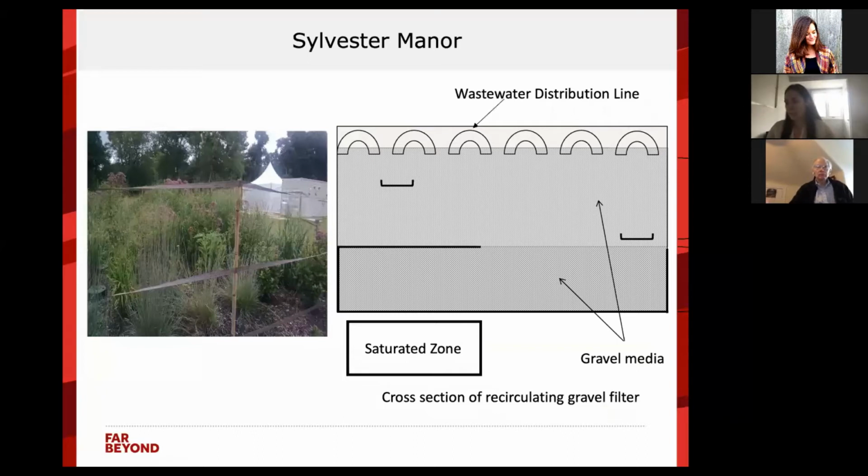So the first system that I want to talk about is the first constructed wetland of its kind to be installed in Suffolk County at Sylvester Manor on Shelter Island. This was designed by Natural Systems Utilities. The system is unique in and of itself because it's a seasonally operated system. It's meant to treat restrooms on site that are used only in the spring and summer months. And so data from the system can inform designs for, for example, seasonally occupied households. So this is a very interesting system that we wanted to look at.